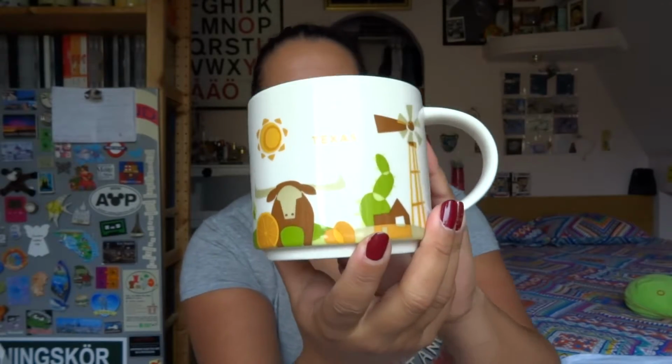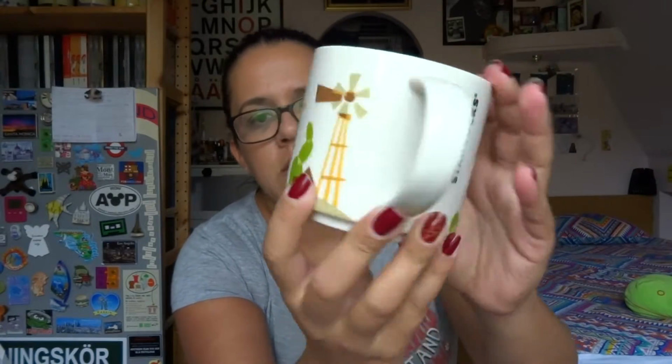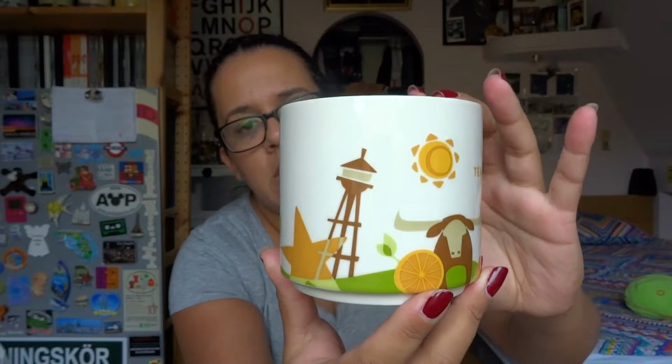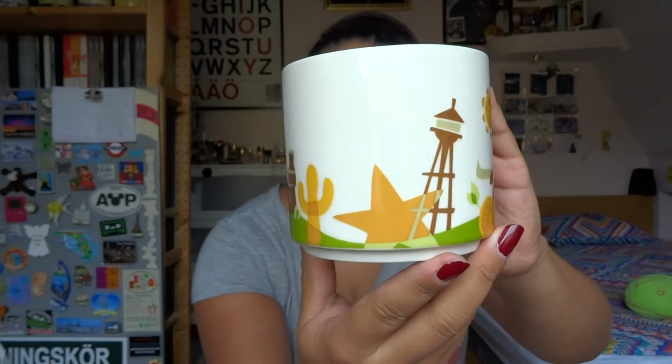This is from Texas. This I bought in Arlington. So it starts with the windmill, the cactuses, the longhorn cows. Goes like this. This one is brown orangey inside.